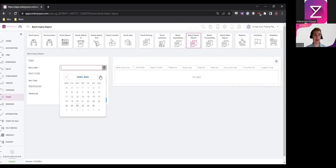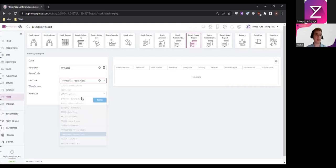Let's come into the calendar. And if I come further down, let's say maybe we'll set the 17th of May as the expiry date. I believe I had 18th as the second one. And we can set an item code and a warehouse. Let's go ahead and put our apples in here. And again, you could leave this one blank. You can leave the warehouse blank if you want to look at everything. The expiry date, though, is manual. You can see it has this star by it, which indicates that it's a manual field.